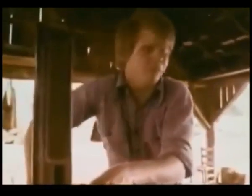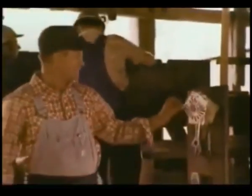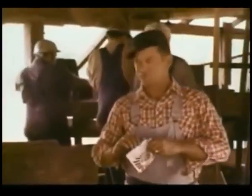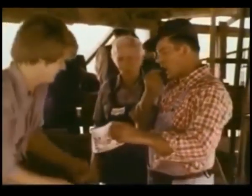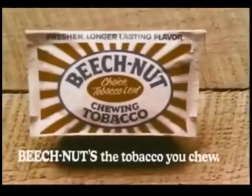You run your mill with the same kind of skill that's been passed through your family to you. You're the kind of a man who likes to work with his hands. Beech-Nut's the tobacco you chew, and it's been that way, father and son, for a long time. Beech-Nut's smoother, moister, more delicious. Try it. Yeah, Beech-Nut's the tobacco you chew.